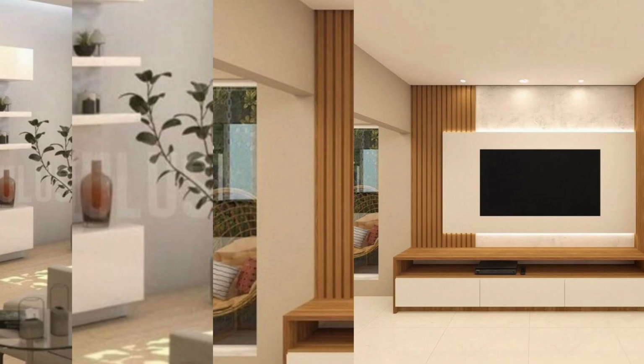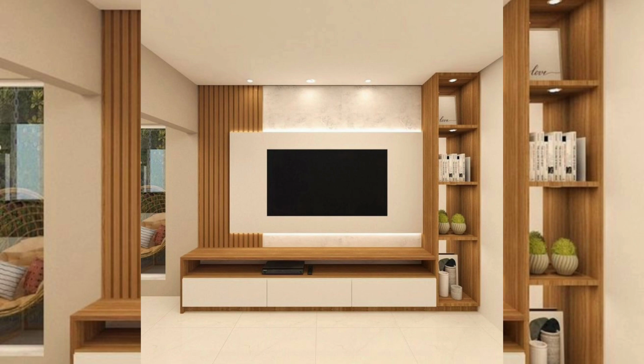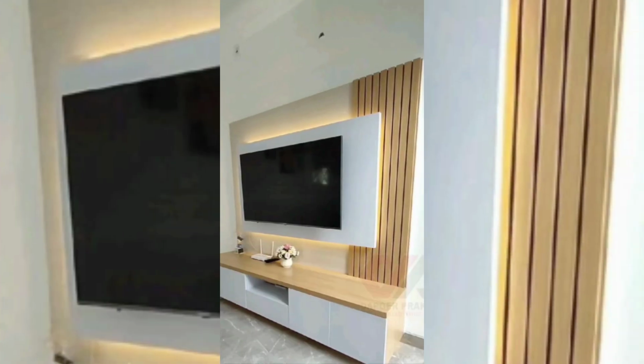Visual focal point. A well-decorated TV wall can act as a focal point in your room, drawing attention and creating a sense of balance in the overall design.